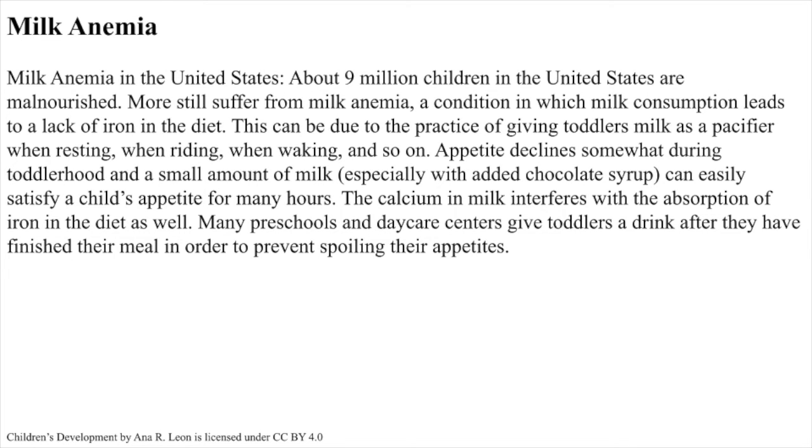Milk anemia in the United States. About 9 million children in the United States are malnourished. More still suffer from milk anemia, a condition in which milk consumption leads to a lack of iron in the diet. This can be due to the practice of giving toddlers milk as a pacifier when resting, when riding, when waking, and so on.